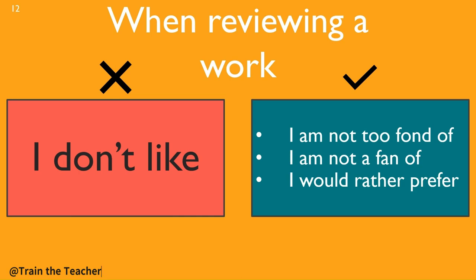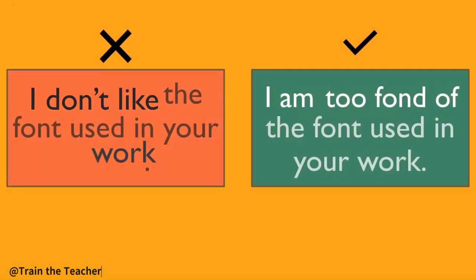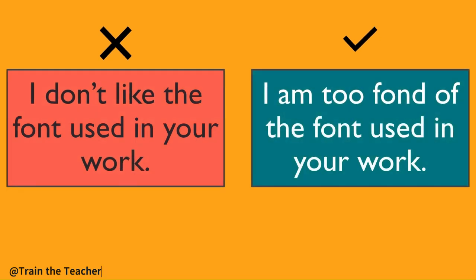For example, it's impolite to say "I don't like the font used in your work." Rather, you can say "I'm not too fond of the font used in your work." "I'm not a fan of this font that you have used in your work." "I would rather prefer Calibri font, right?" So these are certain ways how you can share your feedback, your review, indirectly and in a polite way.